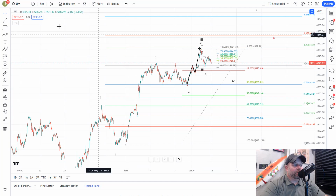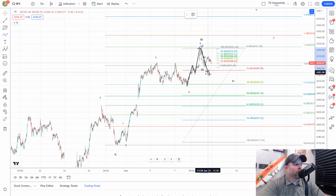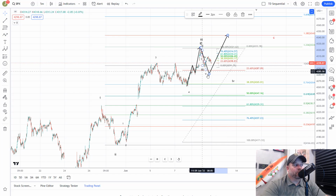Now, the alternative to that is that we are in wave 4, which I talked about last week, where we would be pulling back here and then looking for one more push higher to complete this move up to about the 43.40 to 43.60 area on the SPX. So that's what we'd be looking for from a bullish standpoint.